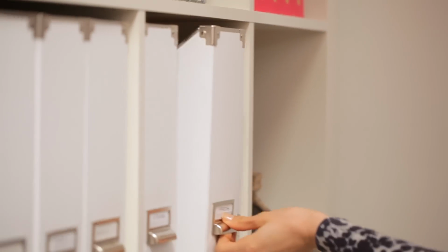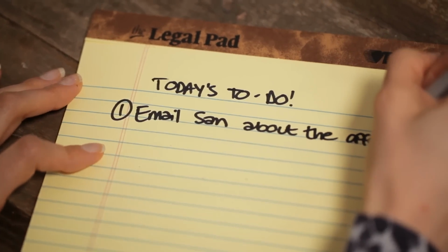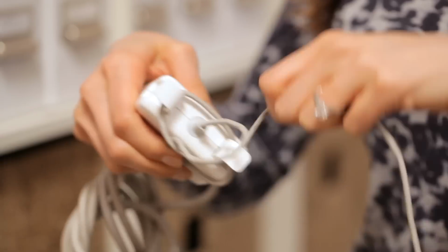So today, in the spirit of creating some new habits, I'm gonna share with you some of my favorite office organizing tips, which will help get your office in tip-top shape.